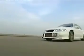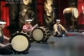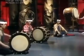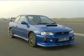It works with the precision of a Japanese drum machine, but thanks to a turbocharger the size of Leeds and the sheer grip, it has the power and majesty of the Kodo drummers. Oh, and here's its chief rival, the Subaru Impreza Turbo, a humdrum, ho-hum two-door saloon made into something entirely different thanks to all sorts of costume jewellery.